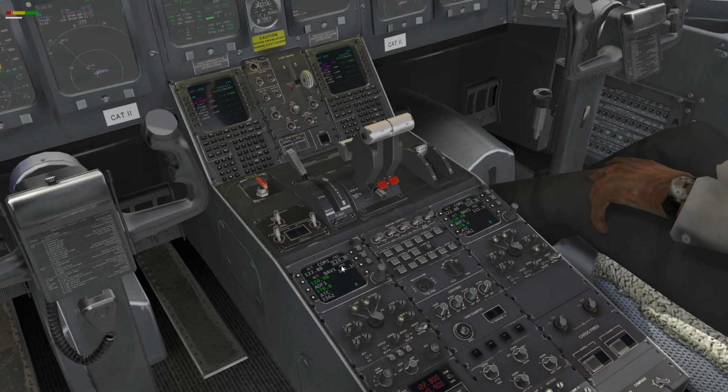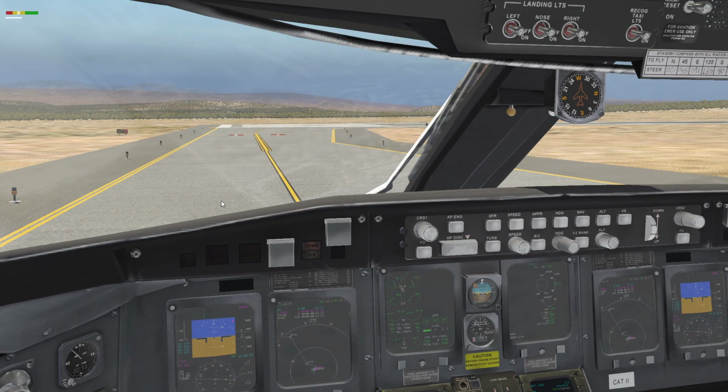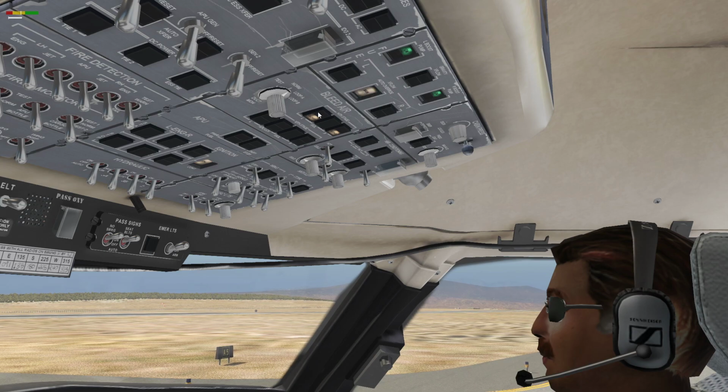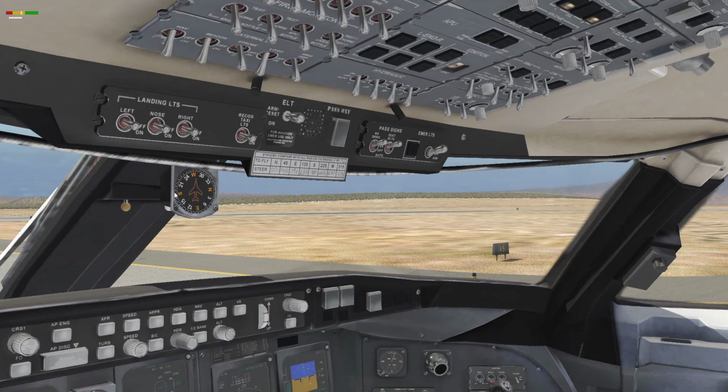So 124.85 on departure. And 122.8. Looks good. Let's do a before takeoff check all the way.